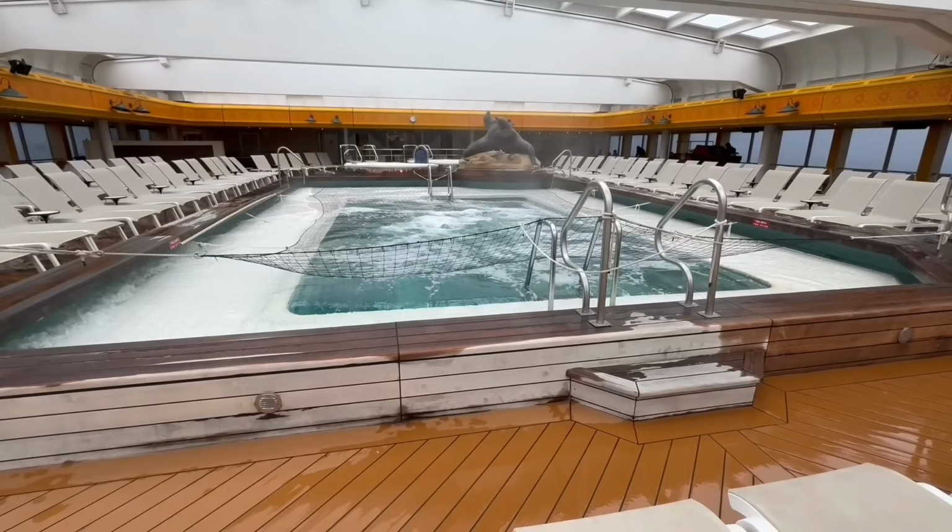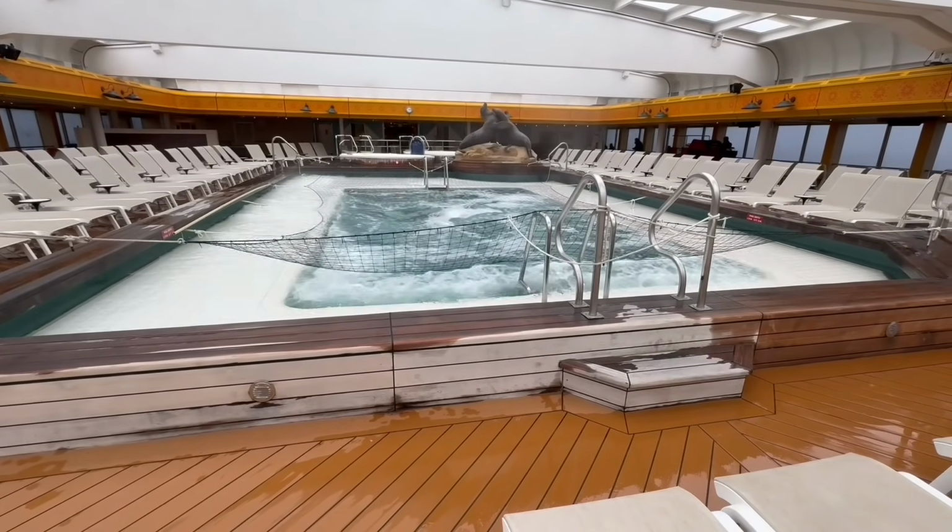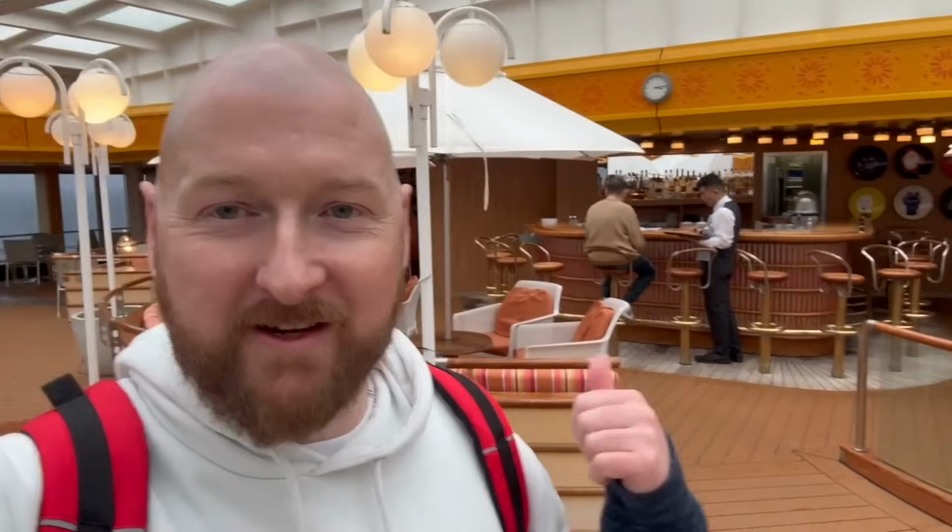So we're at the Lido pool, but unfortunately it's closed today because of the motion of the ocean. But it's quite relaxing though, really, just here in the water. So we're just going to get some drinks here at the bar now. It's one of our favourite bars. Gavin, he's ordering the drinks. I'm having a Chardonnay. Ooh, wow.